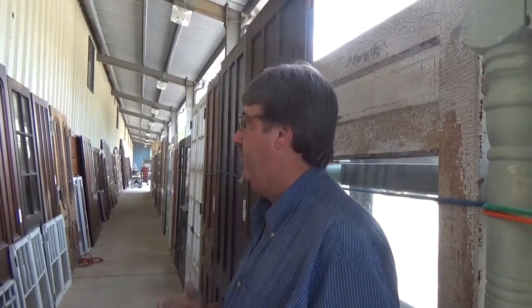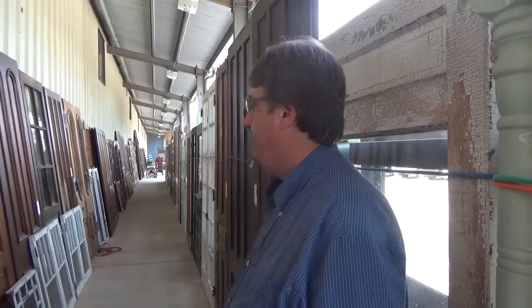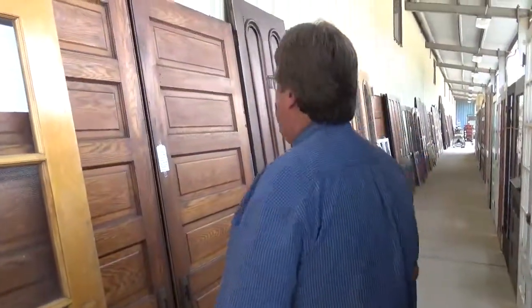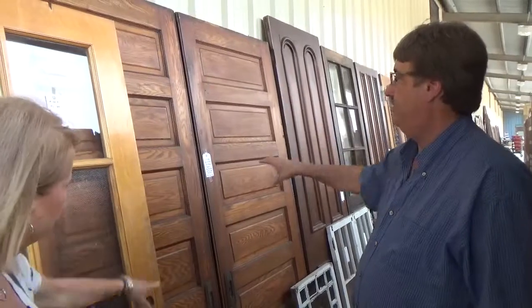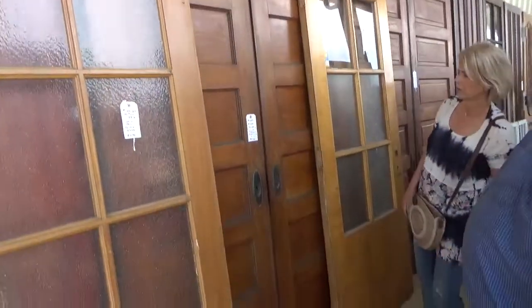You'll see a number of sets of pocket doors here that people are using for barn doors, exposed sliding barn doors. Can you showcase some of your favorites or some of your most popular? Pocket doors, anytime you have doors like this with a 6 panel. I have different sizes. These are 36 by 90 in oak. Behind you is a 6 panel quarter sawn oak. Those were extremely expensive doors in their day.